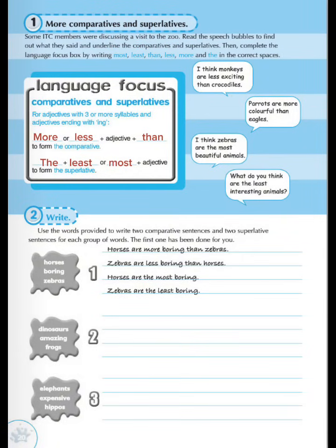Exercise number 2. Write. Use the words provided to write 2 comparative sentences and 2 superlative sentences for each group of words. The first one has been done for you. Horses are more boring than zebras. Zebras are less boring than horses. Horses are the most boring. Zebras are the least boring.